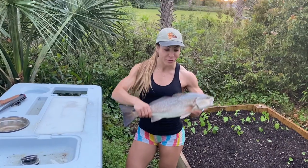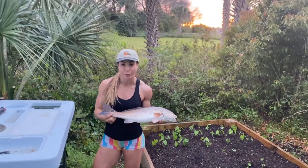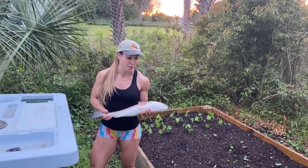3, 2, 1. This is a redfish. It's quite large. You can tell it's a redfish because of this distinctive dot on its tail. And when it's in the sun, it glistens and looks really red. It's a really pretty color.